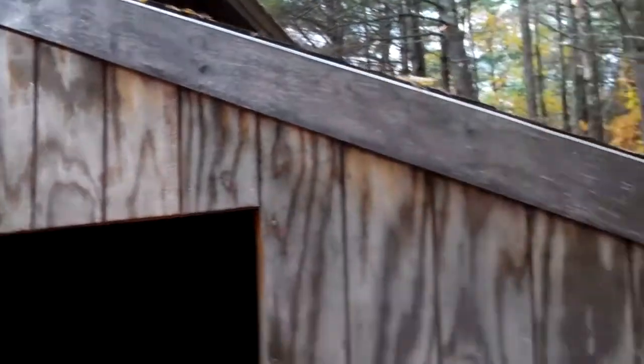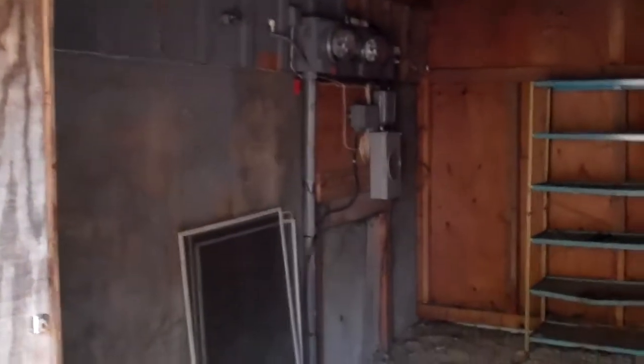So I just wanted to show that this is just a utility shed, and you can see the two electric meters on the far wall.